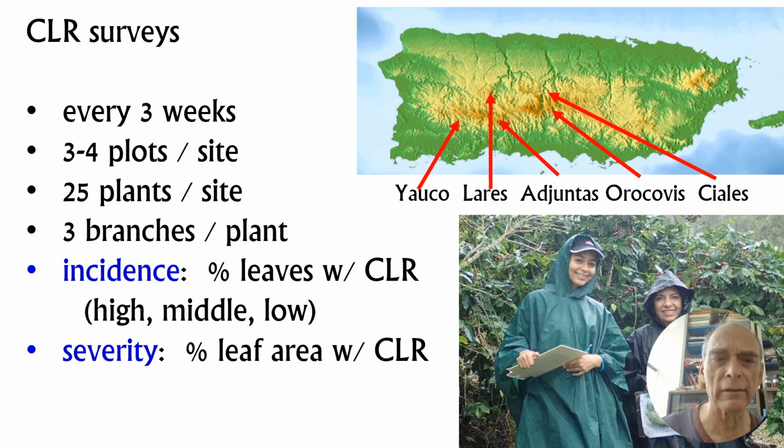We've been doing field sampling of coffee leaf rust in parallel with Melissa and Luis. We sample every 3 weeks, 3 or 4 plots per site in 4 different points in the island. In each site, we look at 25 plants, 3 branches per plant, 1 high, 1 low, 1 middle, and we look at the incidence, or the percent of leaves with coffee leaf rust on that branch, and we look at the severity, the percent of leaf area with coffee leaf rust.